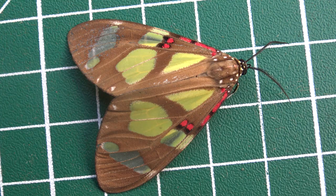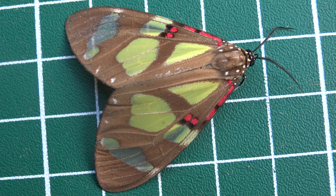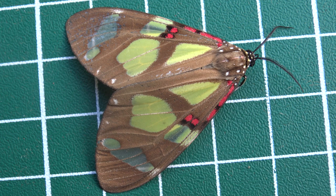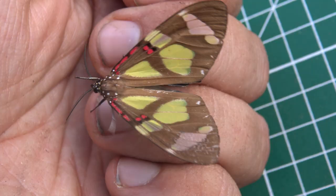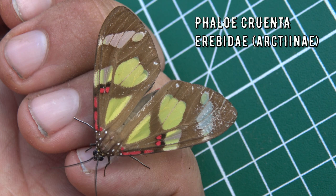Hey, wow, look at this. It is a green-colored tiger moth. So bright and beautiful. So what species is this? It seems to be, I think, Phaloe cruenta. According to my data, this species is found in Brazil, Argentina, Paraguay, Bolivia and Uruguay. It seems the caterpillars of this species feed on Heliotropum, Eupatorium and Artemisia species.